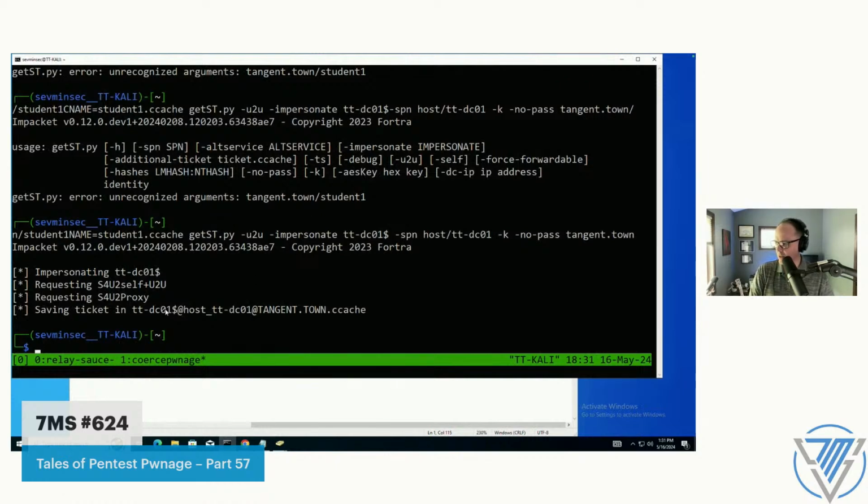Okay, so then you get a ticket for host TTDC01, and you can now use it to pop an SMB shell on DC01, whatever your heart's desires. And this is important stuff I want to cover at the end, and then I'll look over and see if you have questions and comments that we can share with the group.